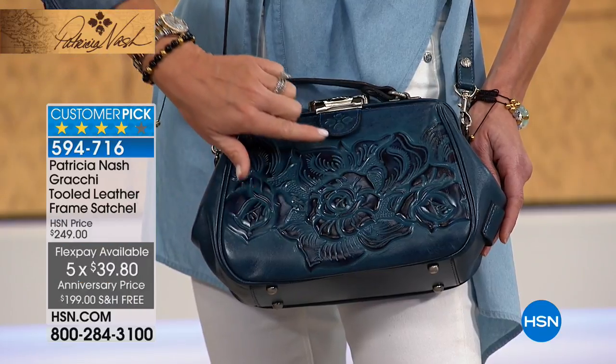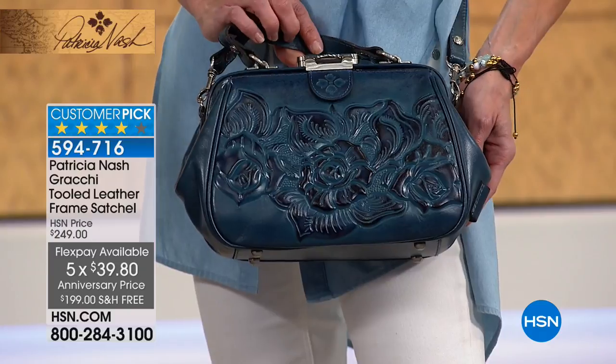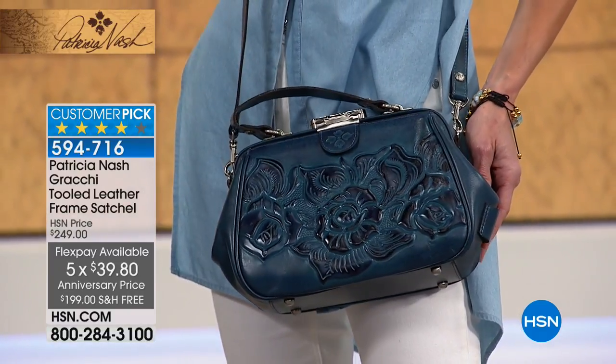So again, you can see all the tooling. It's easy for you to open the bag up. You just press that one little button right there and then the bag opens up so you can keep everything inside of this. There's even organization.